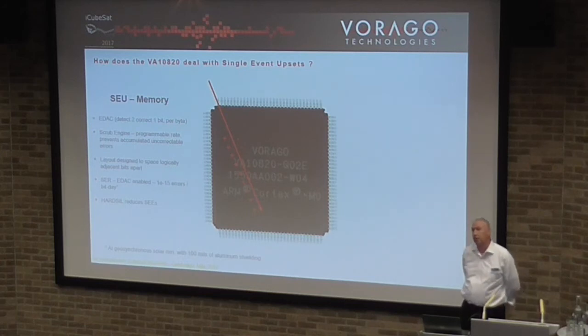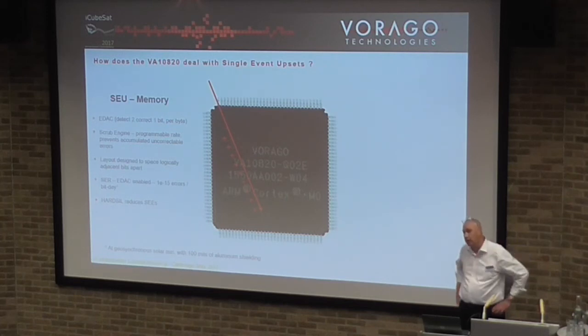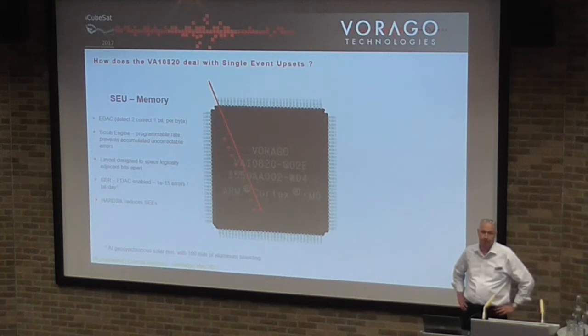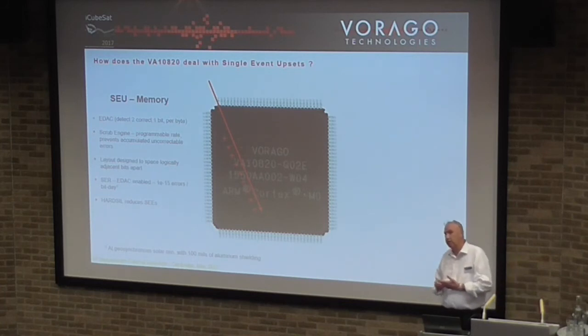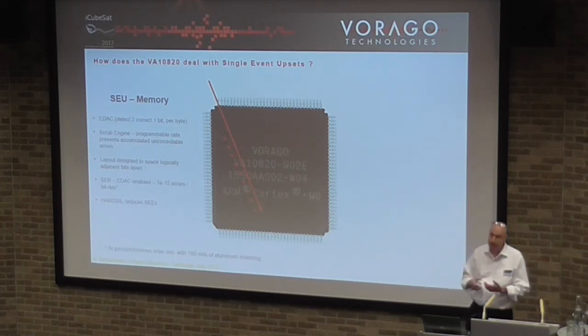And the scrub engine operates autonomously in the background and it sequentially steps through memory looking for bit upsets and correcting them. What that means is that words that are not accessed regularly by the CPU have something looking at them to make sure that they're not accumulating errors. Also, the way the layout is spaced out, it avoids having a single particle strike coming in and upsetting multiple bits.